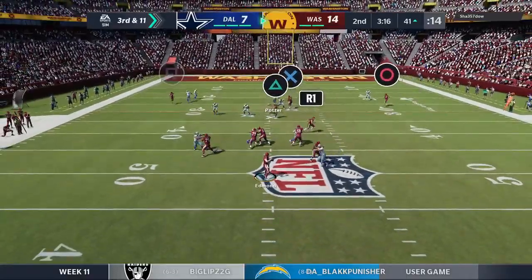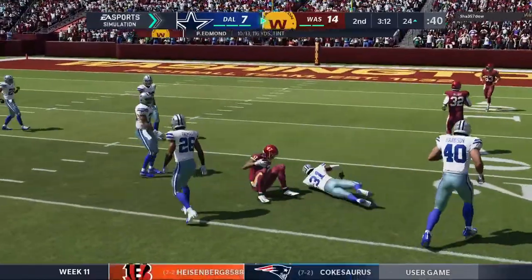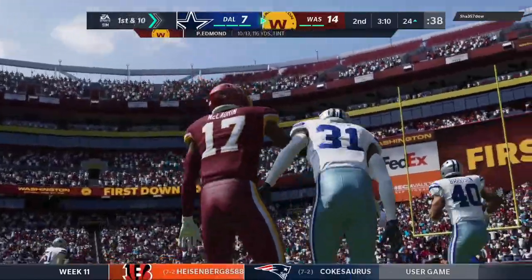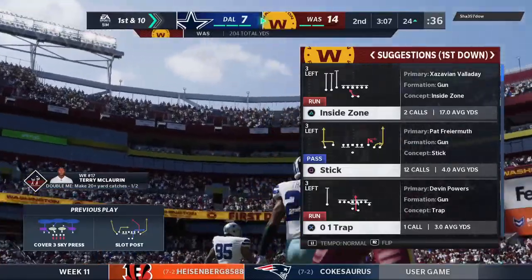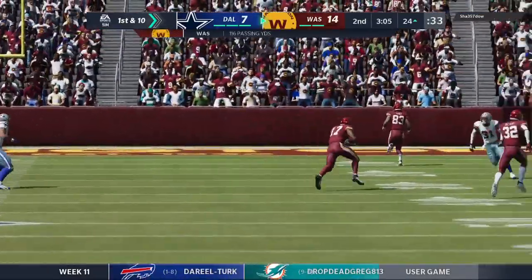On third down, he'll drop to throw. Looking for McLaurin, and he's got him. And brought down, but not before they're inside the 25. That'll put him at an even 50 receiving yards now in this first half. And it's a first down.